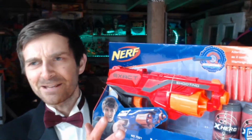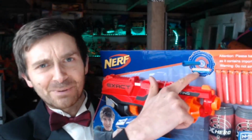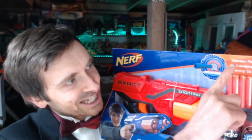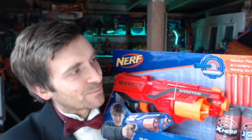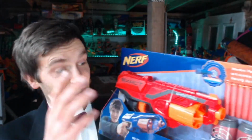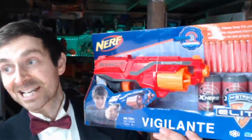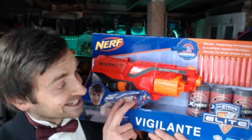Let's just take a closer look at this box because it is wonderful. This is not just an Elite blaster. This is also an AccuStrike blaster. It is an AccuStrike Elite blaster. It's official. And please keep this packaging as it contains important information. Warning, do you know what? I would love to know what information this packaging contains. And in fact, I can see there is some other very important information inside this packaging.